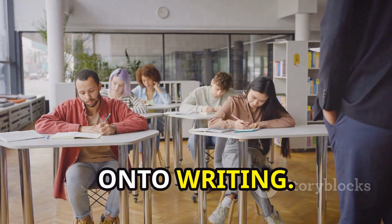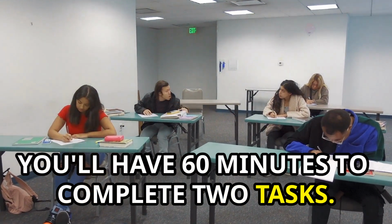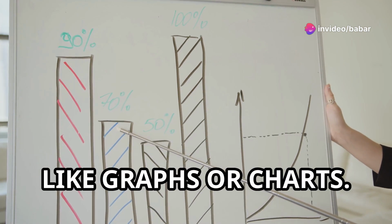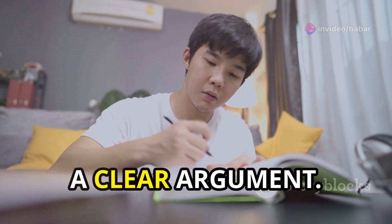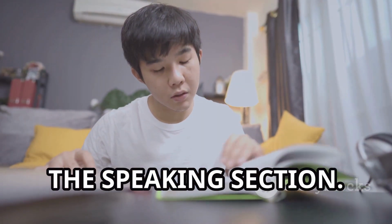Now, on to writing. This is where most students struggle. You'll have 60 minutes to complete 2 tasks. Task 1 requires you to describe visual information like graphs or charts. Task 2 is an essay. Make sure to present a clear argument. Practice makes perfect. Finally, the speaking section.